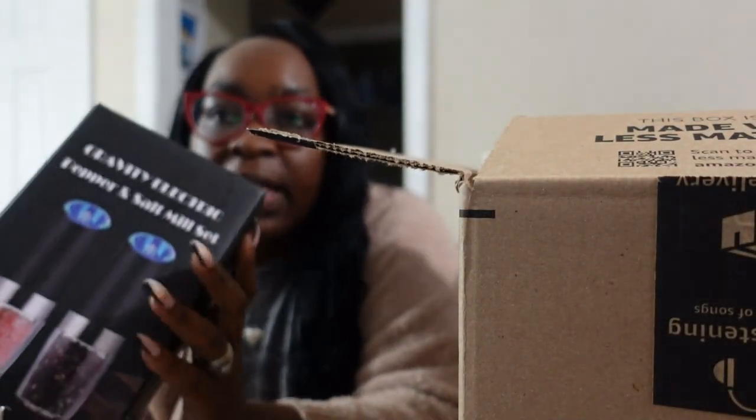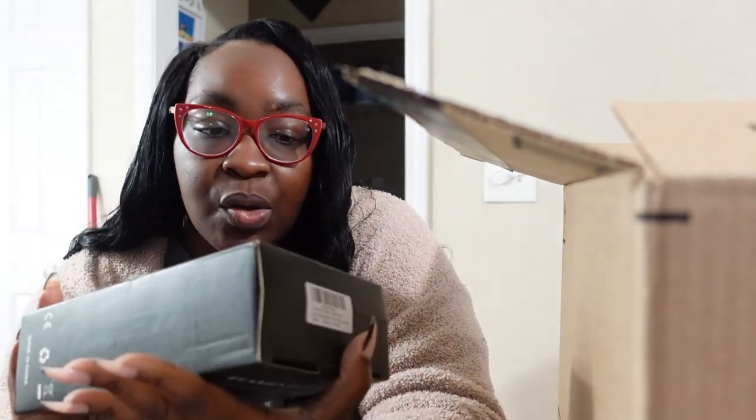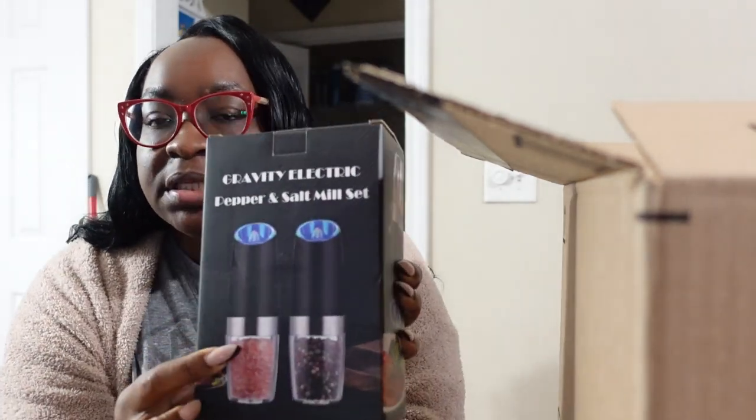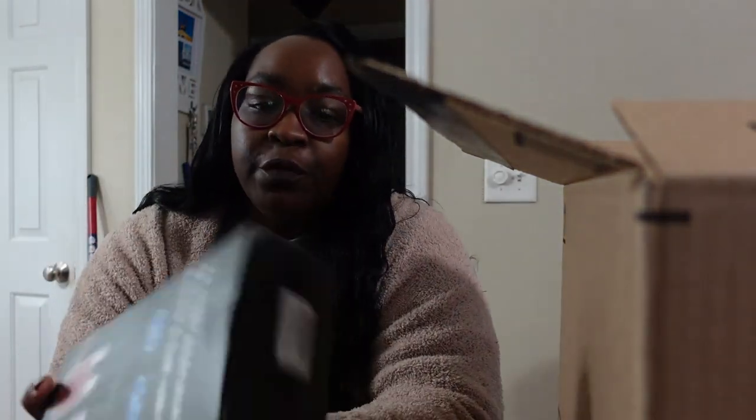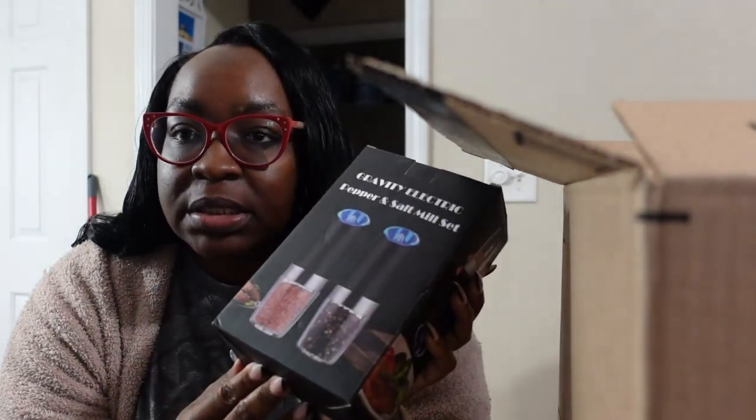So I also got this salt and pepper shaker. Y'all, I've been ordering stuff all week long, especially late nights when I'm laying in the bed trying to fall asleep. Yeah, that's what these orders are about, because I've got a lot more stuff coming. But I ordered this salt and pepper mill, and you put the pepper in here and the salt, and when you hold it down, you turn the nozzle to tell it what grade you want for the salt and the pepper, and then you just hold it down and gravity basically puts the salt and pepper over your food. So I'll probably open this up later in the vlog.